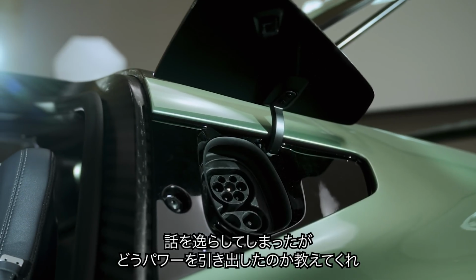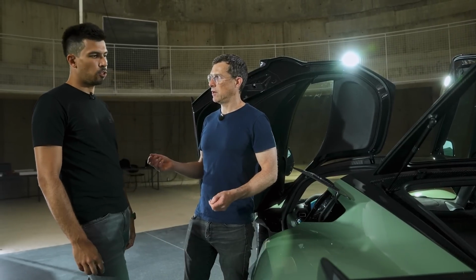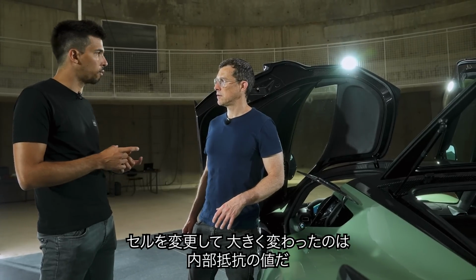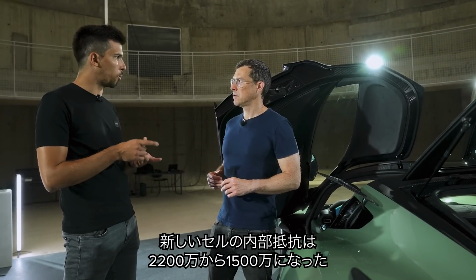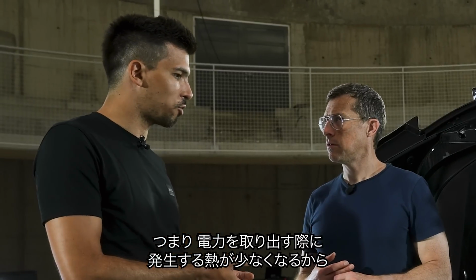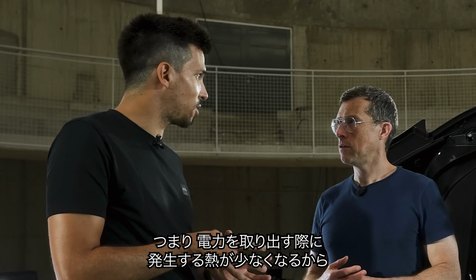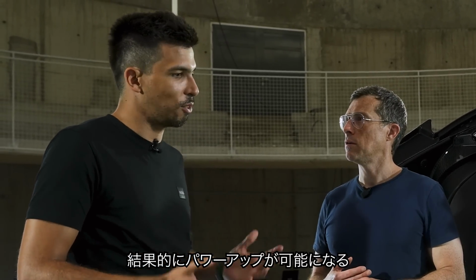Now I'm conscious that I diverted you. You wanted to talk about the battery management, how you achieve the added power. So the difference in battery cell is coming from the internal resistance. With this new cell, we are going from internal resistance of 22 milliohms to 15 milliohms. So what that means is, when you're extracting power from the battery pack, you have less heat build-up inside the battery pack. So it allows you to get more power out of it without consequence.